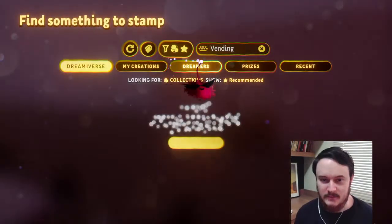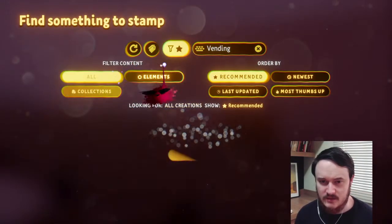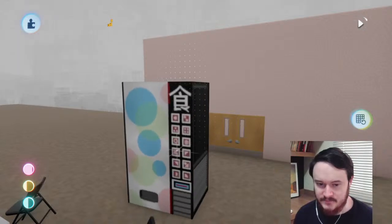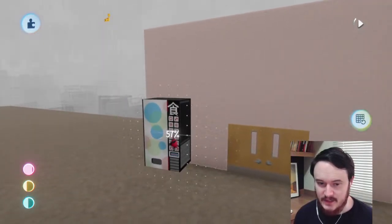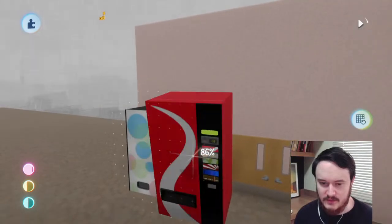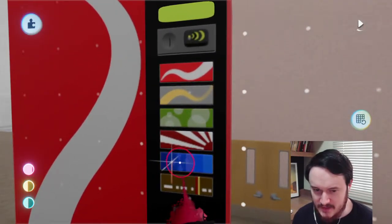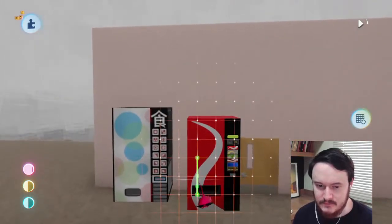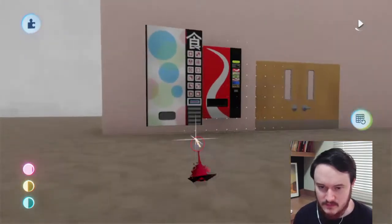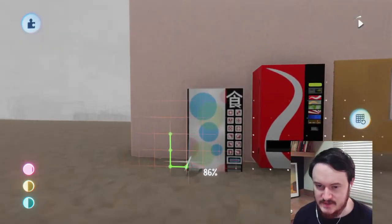Vending. There was nothing for vending, but it's because I'm searching collections, actually. Right, here we go. We've got our vending machines. Oh, this one's a new vending machine. I've never seen this one before. Very Japanesey, but hey, it looks pretty cool. We'll get our classic ones here. Like Coke, Diet Coke, Sprite, Dr Pepper. No idea. So yeah, we've got a couple of these. There you go. You happy now? We've got our vending machines.